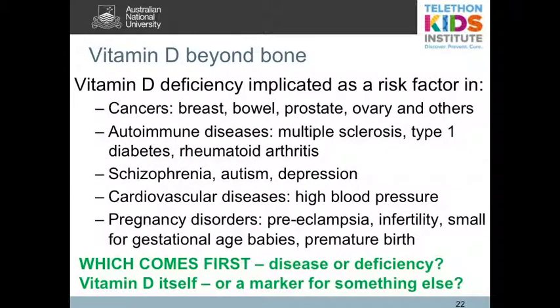So that was the story. People have known about rickets for a couple of 100 years. But in about the last 10 to 15 years, people have become really interested in vitamin D because they think it might be related to a whole lot of these other diseases. And in the last 10 to 15 years, vitamin D deficiency has been suggested to be a risk factor for just about any disease that you can name. So this is not a comprehensive list. There wouldn't be room on the slide.